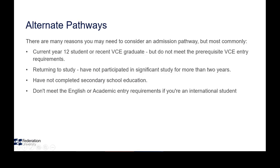If you're returning to study, you've not participated in significant study for more than 2 years and you're feeling a little bit rusty, you've not completed your secondary school education, but you have other things that you bring with you, like occupational stuff, or you don't meet the English or academic entry requirements if you're an international student, or you might have been born overseas, and English is not your first language. Next one, please, Beck.